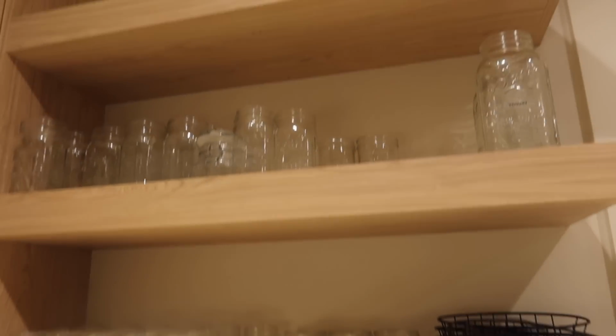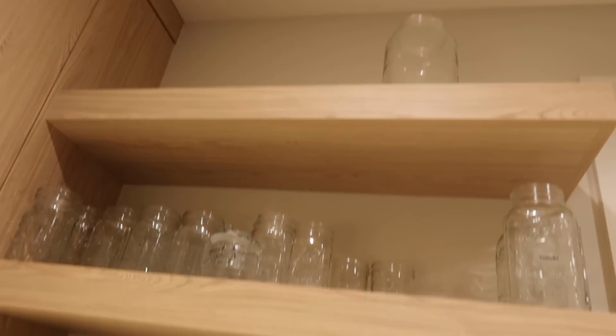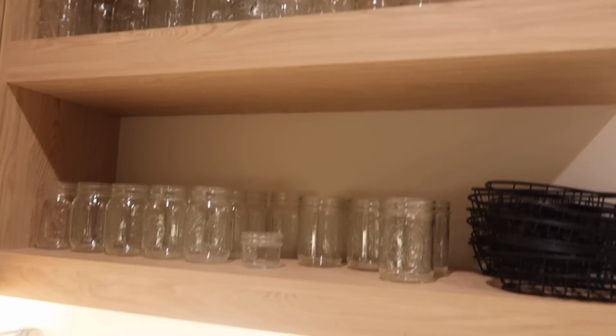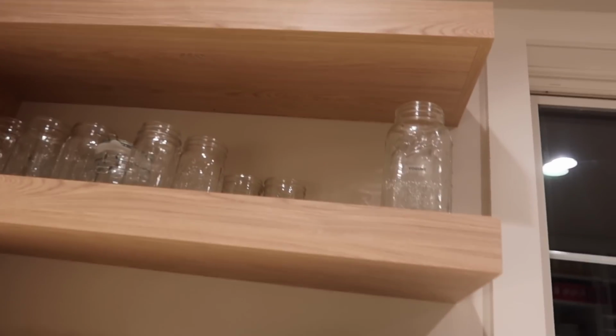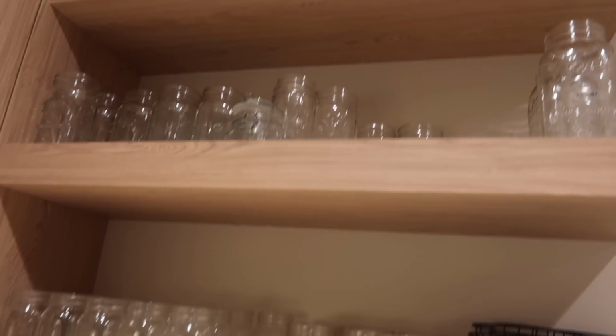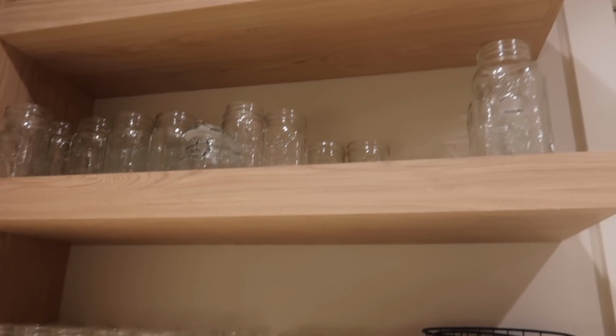I haven't even brought all of them. I think I have some boxes of newer ones in my garage that haven't come over yet. I know I have a lot more gallon jars and half-gallon jars. And yeah, I'm just gonna fill this thing with jars.